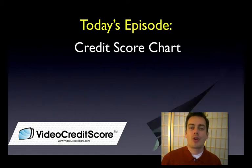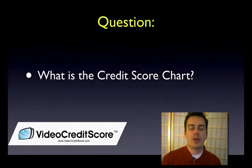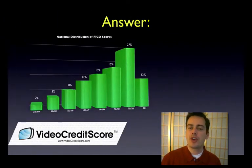Today we're going to talk about the credit score chart. What is the credit score chart? It really depends on which chart you're talking about. You may be talking about this chart, which is the national distribution of FICO scores. This shows you where most of the population falls in terms of a credit score.